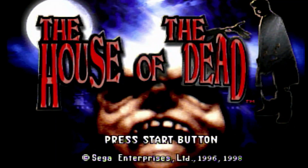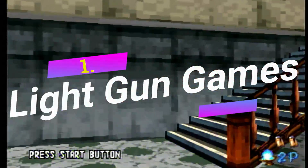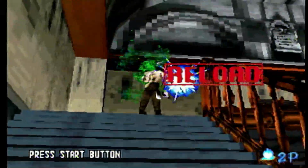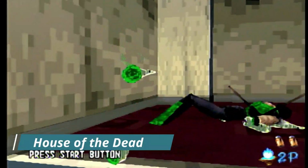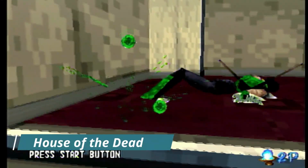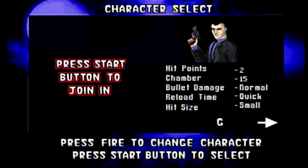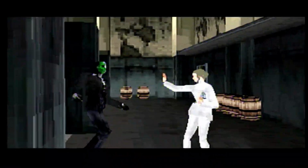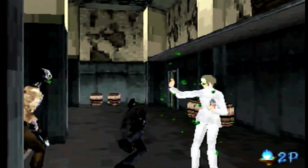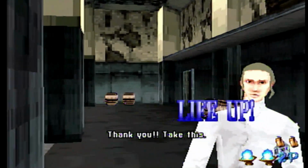Number 1, light gun games like House of the Dead, where you shoot a whole bunch of zombies. You don't have to play the arcade mode. You could play the Saturn mode, where you have different characters that you could pick. Like this one guy with a really strong shot, but he only has 2 bullets in the gun before you have to reload. This will get you hit quite often, but will also have you flying through the game ridiculously fast. So maybe he's not for you, and you want to pick a different guy.